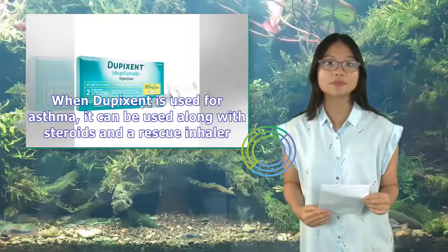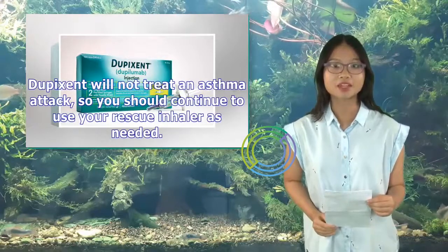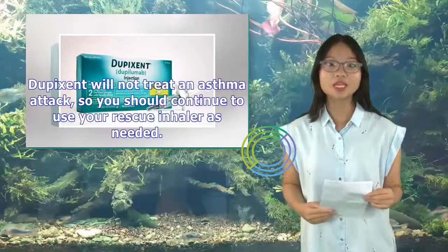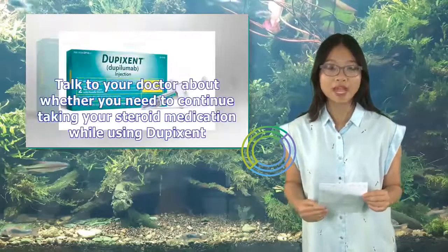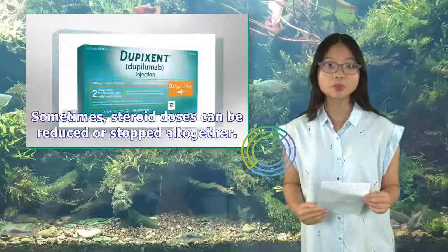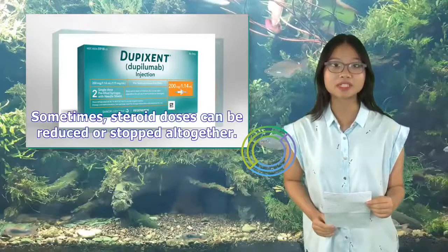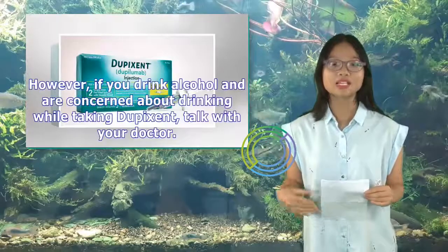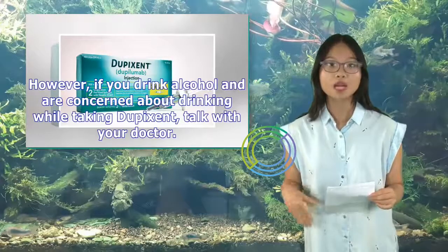When Dupixent is used for asthma, it can be used along with steroids and a rescue inhaler. Dupixent will not treat an asthma attack, so you should continue to use your rescue inhaler as needed. Don't stop taking steroids abruptly. Talk to your doctor about whether you need to continue taking your steroid medication while using Dupixent. Sometimes, steroid doses can be reduced or stopped altogether. Dupixent and alcohol. There are no known interactions with Dupixent and alcohol. However, if you drink alcohol and are concerned about drinking while taking Dupixent, talk with your doctor.